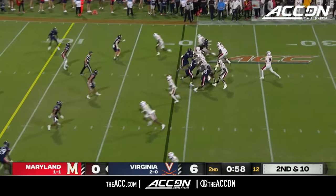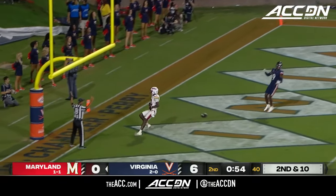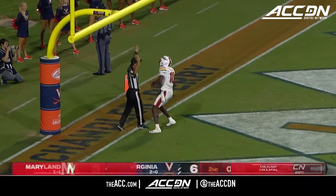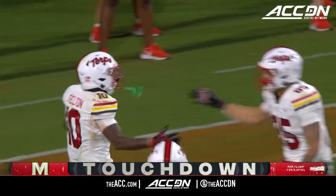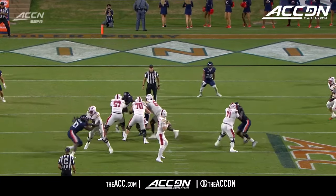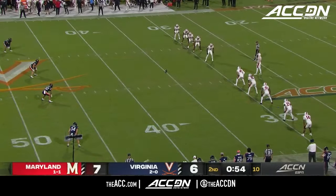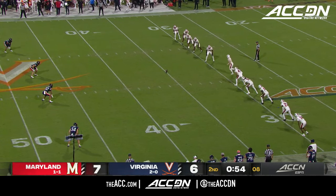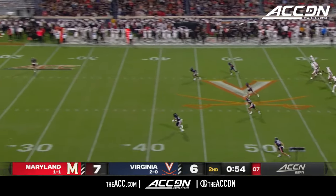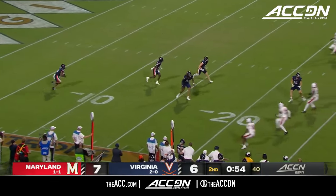Second and 10 for Edwards. He's going to look to throw Felton's way again. There's the Maryland touchdown. And that was a rope from Billy Edwards. His head just to steer the safety to the middle of the field to the left and then plant, boom. And that was huge for Maryland right there, with Virginia getting the ball coming out of the locker room to start the third quarter.